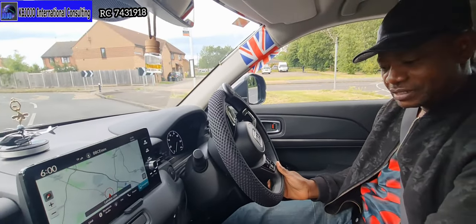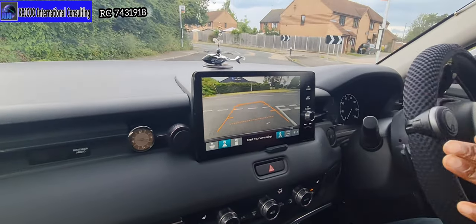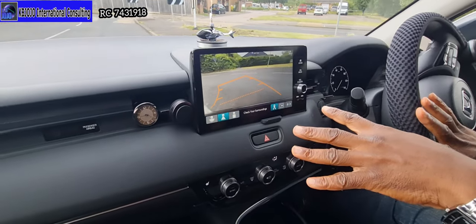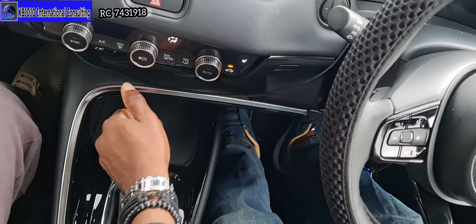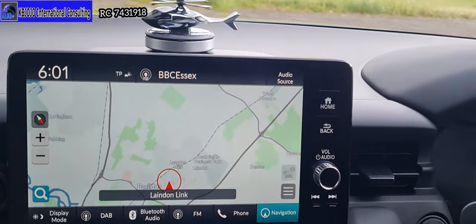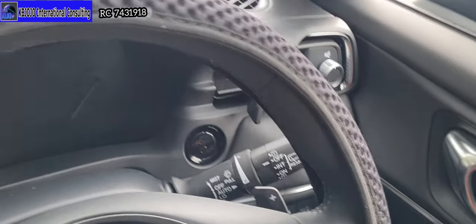You can reverse here quickly. Now you can see it's showing a very high definition image of the back. That is the camera showing the drive with the parking. So beautiful, so elegant. The power button, all you need to do is just press the power button and that's it, the car stops.